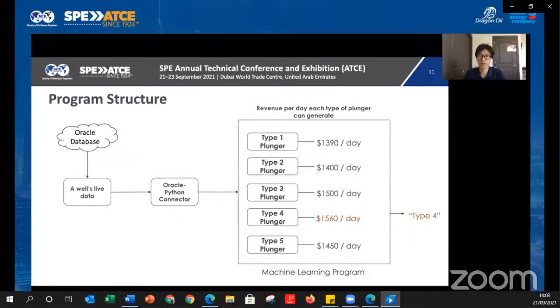And this works by pulling the well's past 7 days average data from a database and putting it through the program. Each of the five models takes in the same current data from the well that we want to make a prediction on. And each model will then make a prediction at the same time. The model that predicts the highest revenue is picked, and that type of plunger will be considered the most optimal for this well. The correlation score obtained through the validation data set ranges from 0.8 to 0.9 for each model. So I would say that those models are fairly accurate.